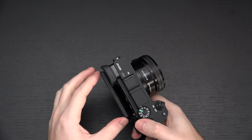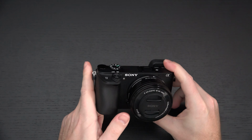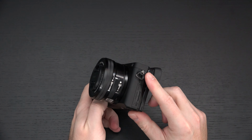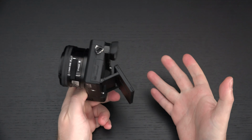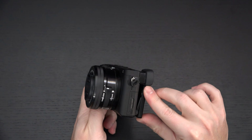We have a flash, something that is vacant from the latest and greatest, oddly enough, and many people wish it were back. Does it have the ability to monitor audio? No, it doesn't. But remember what type of camera this is. Remember the price point it's coming in at, where it originally began back in 2016.